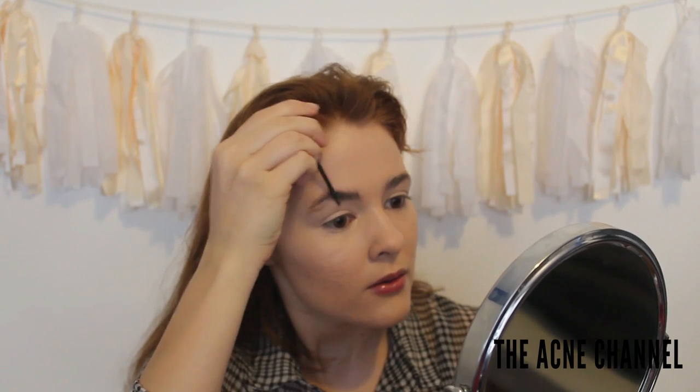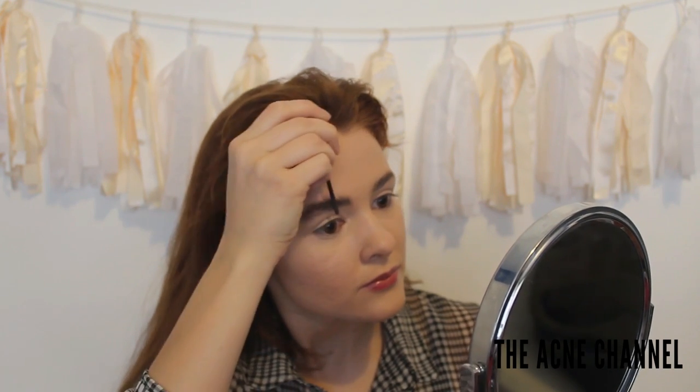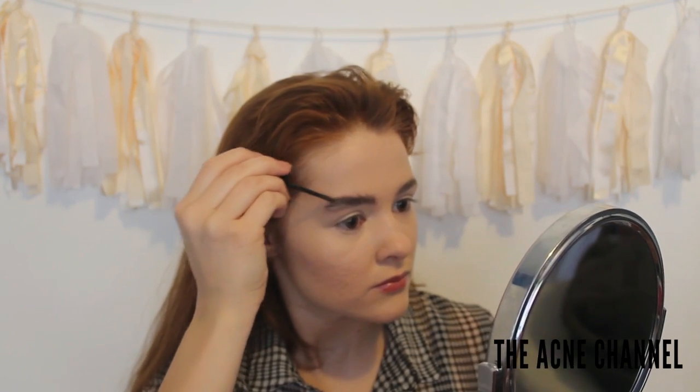And this just works if you already have a ton of eyebrow hair, like I do. I don't do anything with my eyebrows. I'm so lazy. I literally don't even pluck them. This is just gonna give you a little bit more definition. So you can see this one just has a little bit more definition and shape to it, and it's a little bit fuller looking.